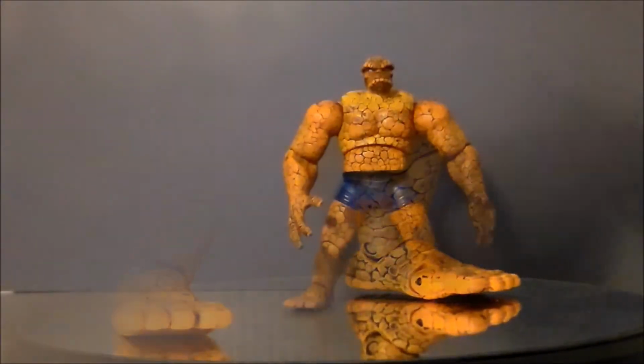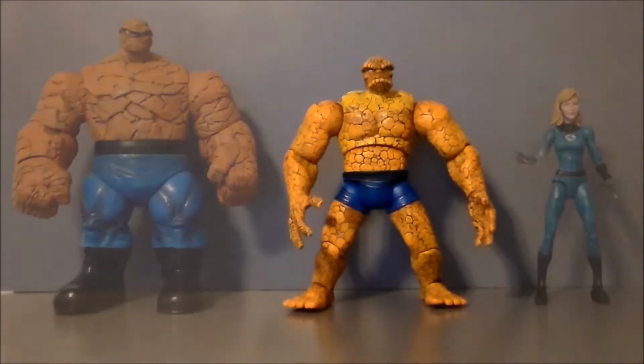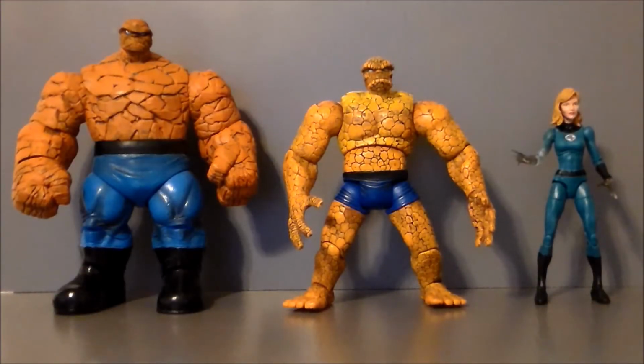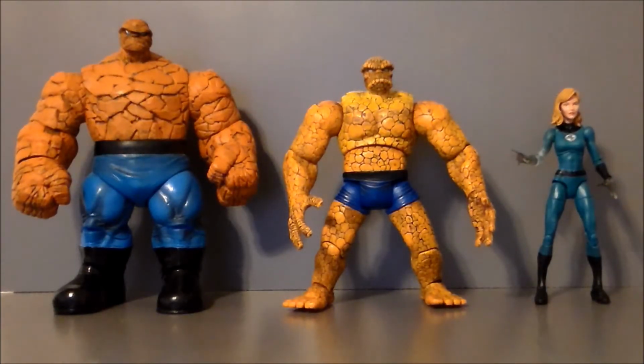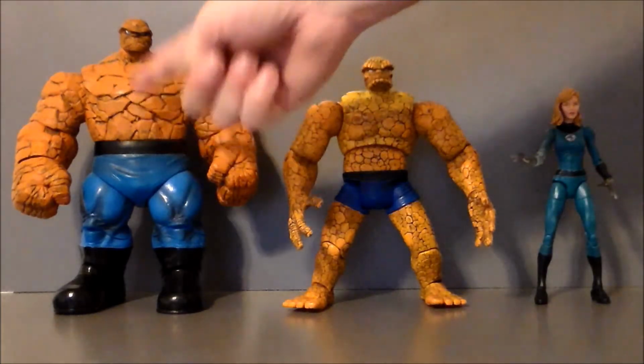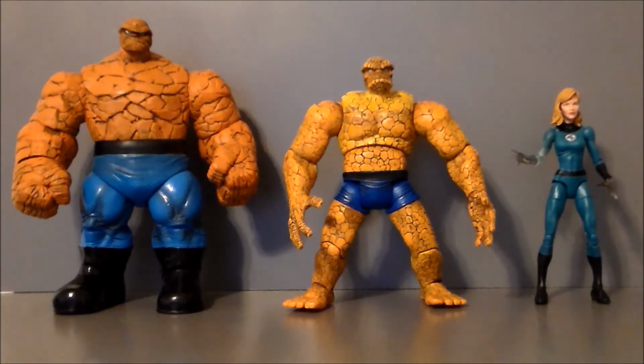I don't know. For comparison, here we have the Marvel Legends Series 2 thing with the Marvel Select thing, and the Walgreens exclusive Invisible Woman that just came out this year. So, interesting to see the evolution of action figures here over the past decade plus. And, yeah, I mean, this is actually still a really good scale to this one. I prefer this figure for my thing at the moment.